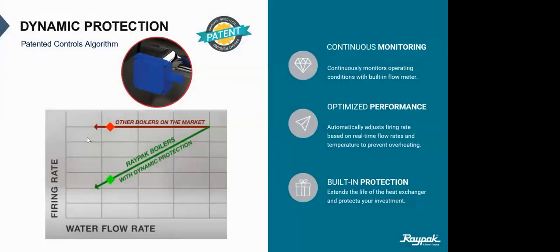Next thing I want to talk about is our dynamic protection. Earlier, I discussed that our 316L stainless steel is stronger than the 439 stainless steel. However, when it comes to heat transfer and just strength, stainless steel is quite a bit weaker than copper. We prefer to use copper on our heat exchangers, but the only downside is copper cannot handle condensing units. So that's why we have to use that stainless steel.